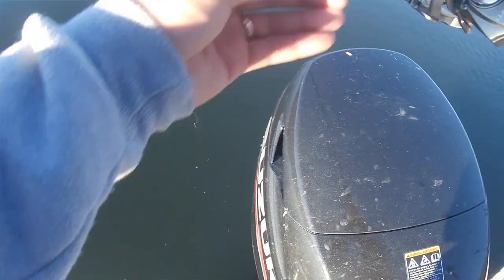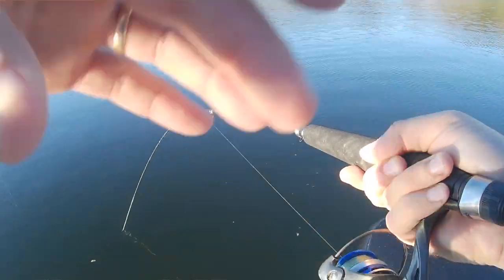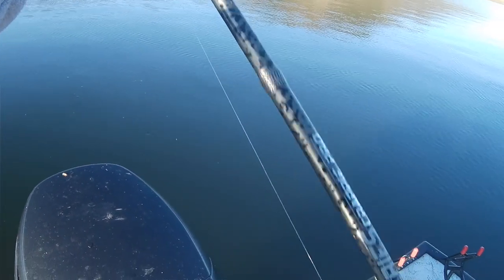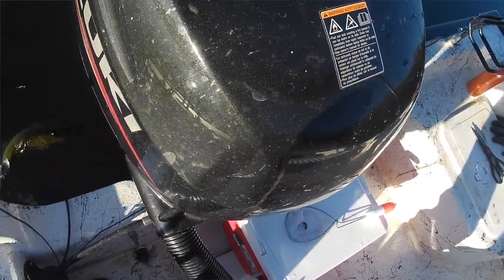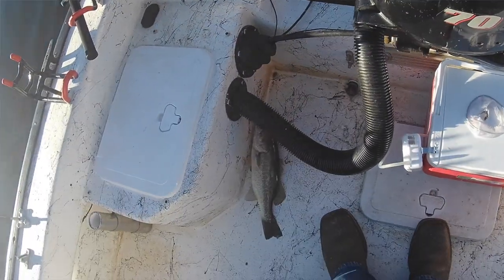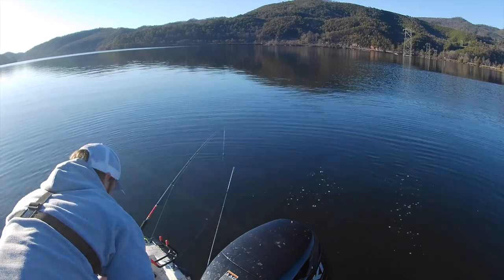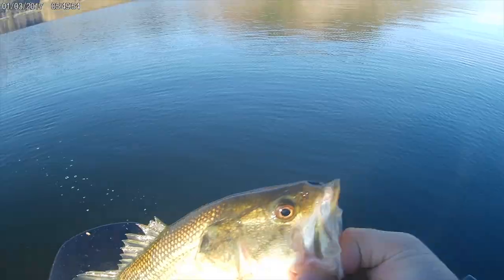Oh. Y'all see that? That's why, because it's a dab blasted bass, guys. It's a large guy. Dab blasted bass.